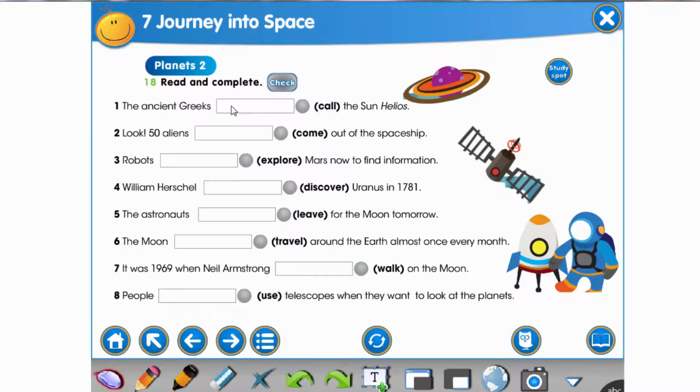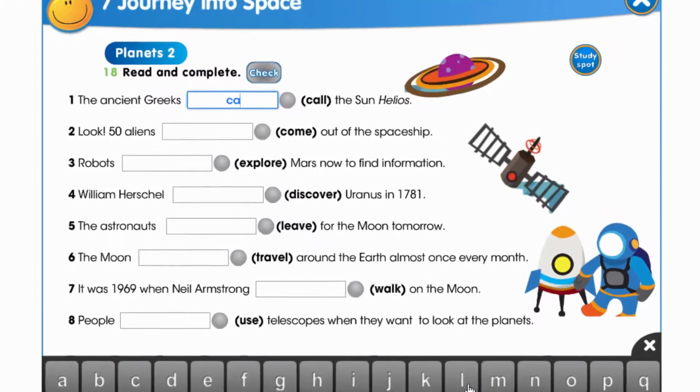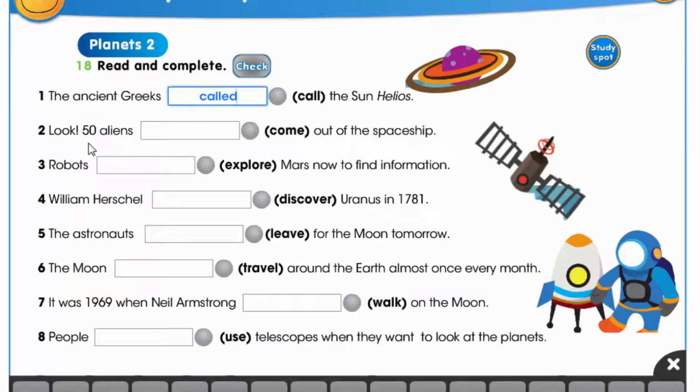Read and complete. Sentence number 1. An ancient Greek called the sun Helios. Ancient Greek, it was in past, that's why called, regular verb with ending ed. Look, 50 aliens out of the spaceship just now, so we are saying are coming. 3. Robots must now find information. You can see the word now, that's why present continuous, are exploring.